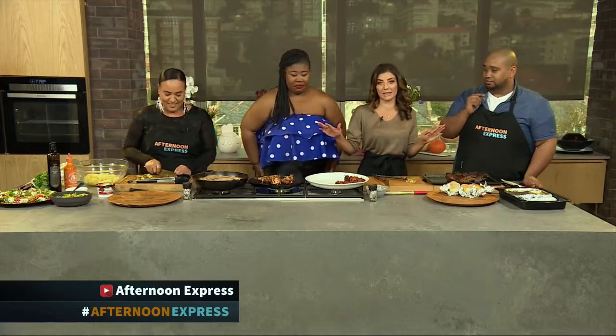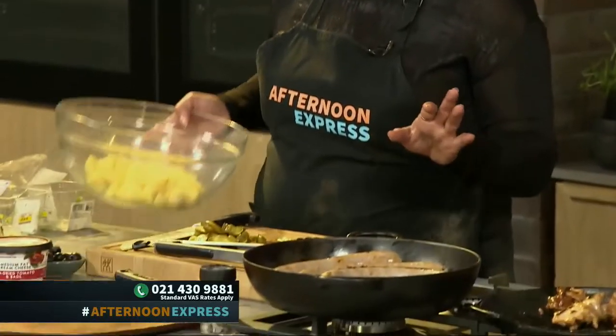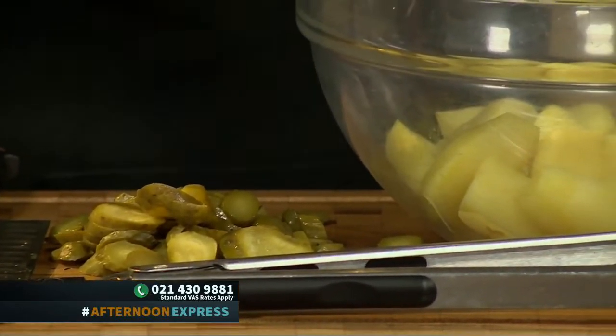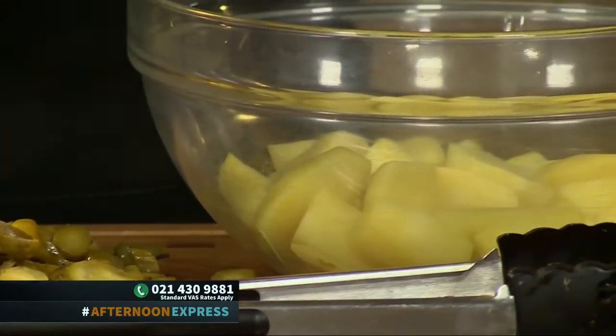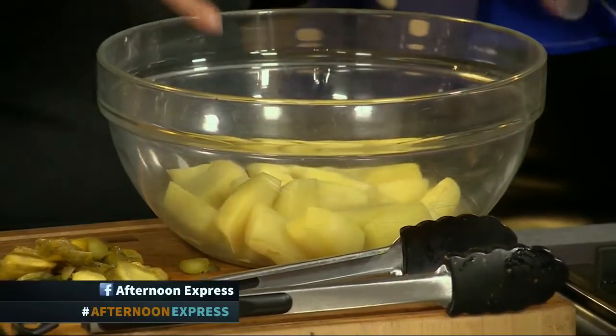None of that is going to happen here. No. We're not going to botch this chisanyama. Because this is amazing. Okay, you are now chopping up some amazing gherkins, which are my favorite. Chopping up some gherkins, because we were talking about the sides. The one thing I do like making is potato salad. And you put your potatoes in to boil, you can do this before, let it chill, so it doesn't take up too much time in the kitchen. This one is crazy decadent.